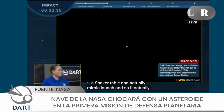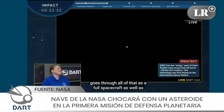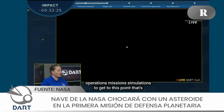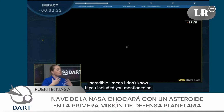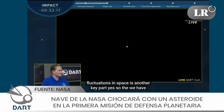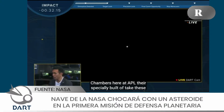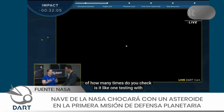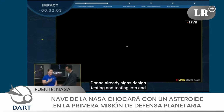That's incredible. Is that also accounting for the temperature fluctuations in space? That's another key part. Yeah, so we have chambers here at APL that are specially built to take these spacecraft, put them into the vacuum of space, and run them through the temperature spaces that we're going to actually see. It's incredible. How many times do you check? Is it like one test and we're done, or are you sometimes testing and testing? Lots and lots of testing, and that's what makes it so perfect. We're seeing these great images coming in because of all that testing and all of that work. So you don't do anything once. You're doing it many times because once it's in space, there's not a lot of ways to fix it.